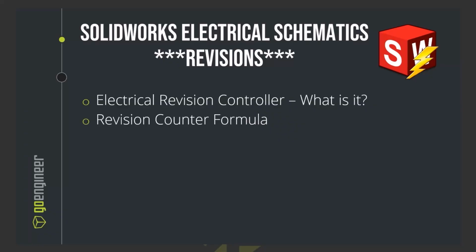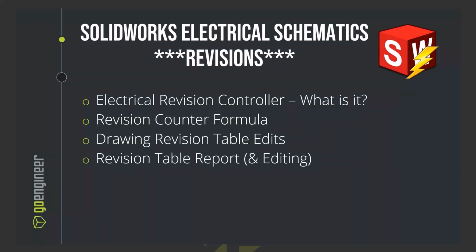We're going to get into the revision formula that's in the software, along with the drawing revision table. We'll look at what drives that and how the edits for that are done. Then we'll also get into the report. There is a revision table report, and we'll do a quick advanced edit just so you can see how that's done. Then we'll get into what snapshots are, kind of related, not related.